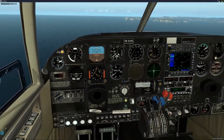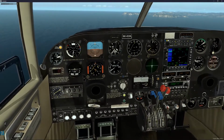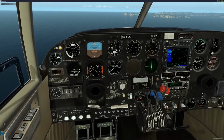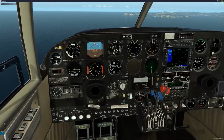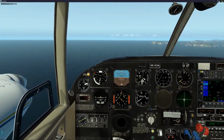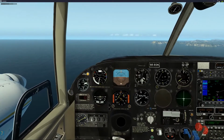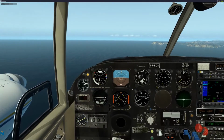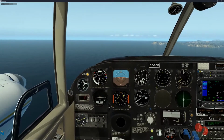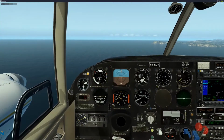I know what I didn't do as well. Forgot to close my cowl flaps again. Never mind. We'll leave them slightly open for approach. Every time I forget it. So this needs to be pointing in 211 to be the direction that we need to land in.